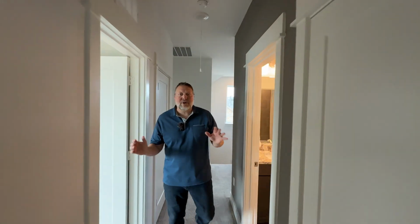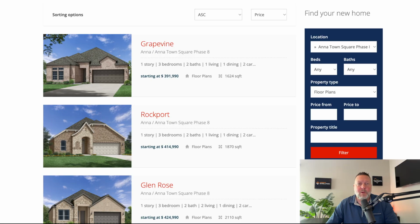All right, let's wrap it up outside and we'll show you next steps. Okay, we're gonna go through the builds real quick and then we're gonna jump on the map for you real quick as well. All right, Grapevine is Windsor Homes' smallest home that you can build here.